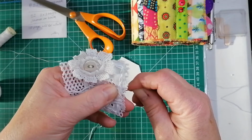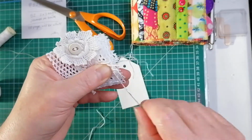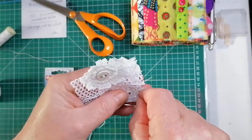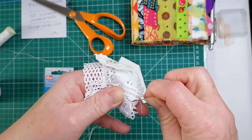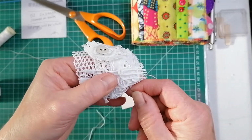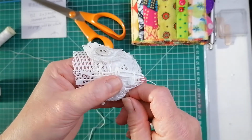I won't bother with a knot. Like I say, this is not garment sewing. Let's scoop down there. Just going to catch it in a few places. It should be fine. Where should we go? Let's go down there. I think we'll just work our way back up.